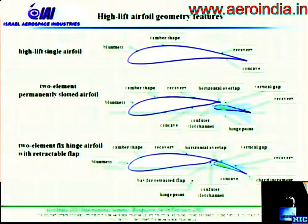The main way to increase lift value is camber shape and strong bluntness of the leading edge of the front part of the airfoil, to increase the flow acceleration on the front part of the airfoil and to provide a place for full pressure recovery. Additional concavity gives additional lift, but the price for this will be additional pitching moment. And this permanent curvature design is to provide a mild stall.